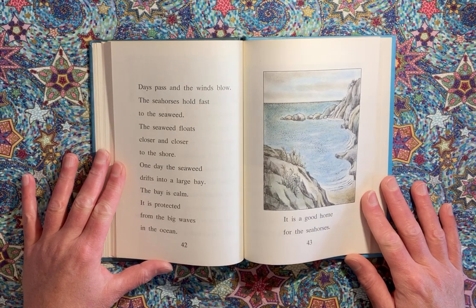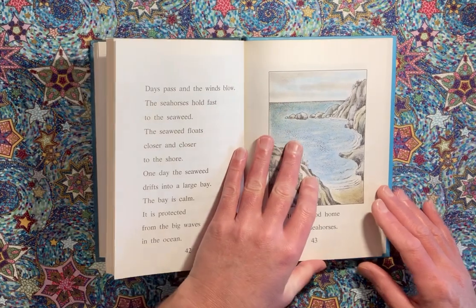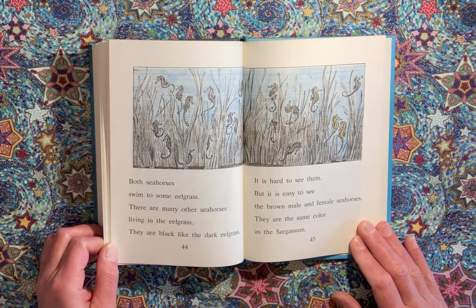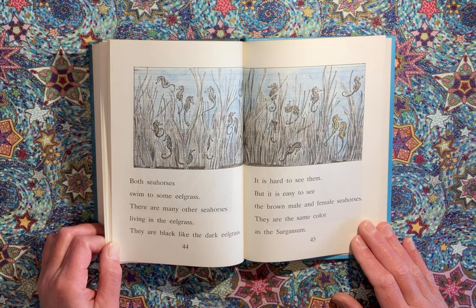Days pass and the winds blow. The seahorses hold fast to the seaweed. The seaweed floats closer and closer to the shore. One day, the seaweed drifts into a large bay. The bay is calm. It is protected from the big waves in the ocean. It is a good home for the seahorses. Both seahorses swim to some eel grass. There are many other seahorses living in the eel grass. They are black like the dark eel grass. It is hard to see them, but it is easy to see the brown male and female seahorses. They are the same color as the sargassum.